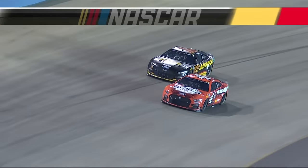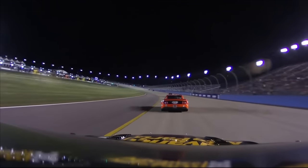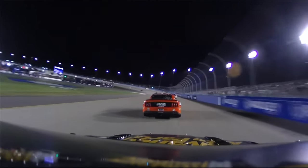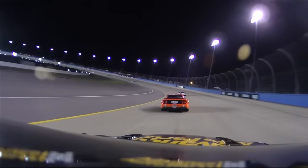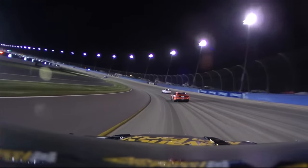14th time that Martin Truex Jr. has swept stages, most of all the drivers, and he's gone on to win six of those times. That was a big moment for the 12 of Blaney off turn four. Caution comes back out, end of stage two.